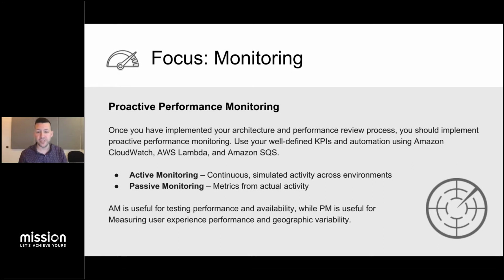So the next focus area is monitoring. So you've implemented your architecture, you've picked the right resources, you have a review process in place. Now you want to implement monitoring to actually ensure that it is continuously improving. So there's two complementary types of monitoring to consider: active and passive. Active is simulated user activity in a continuous fashion to test performance and availability. You can run it in all of your environments from development staging to production, and it can help identify issues before they impact customers. Passive monitoring is actual user activity monitoring, right?